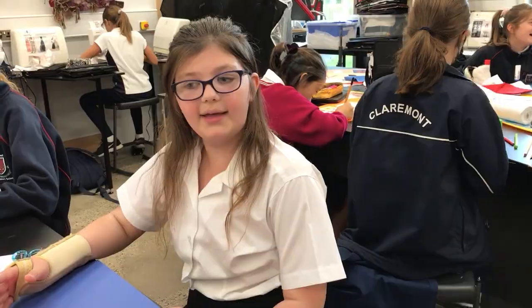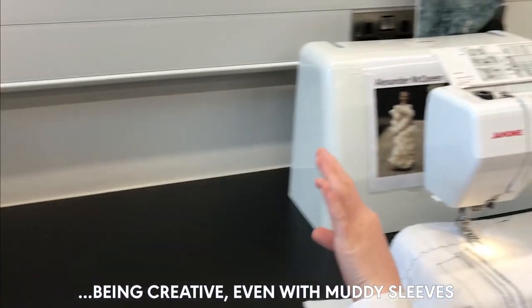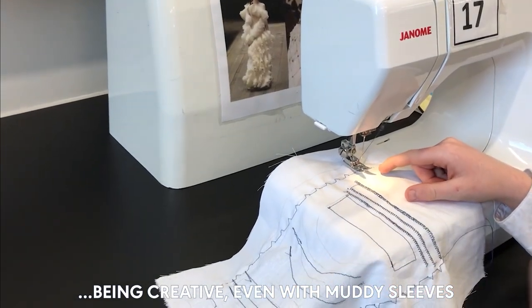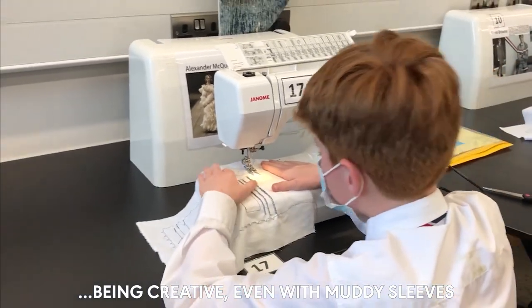Where it's going. So we're doing our licenses. Look at that muddy sleeve. Don't worry, carry on. We have to put our designs in. And yeah, this is our license, so we can do our design. Brilliant, well done, keep it up.